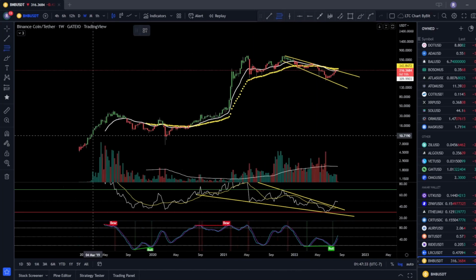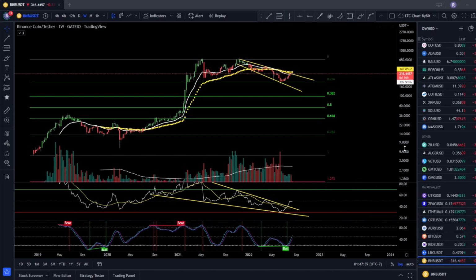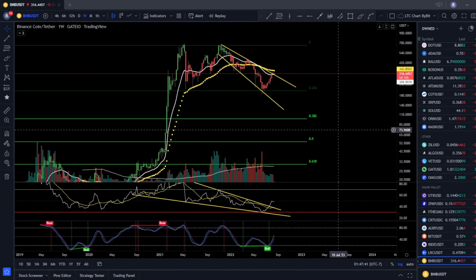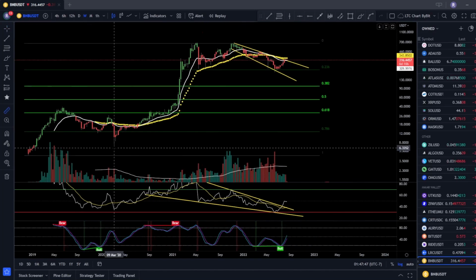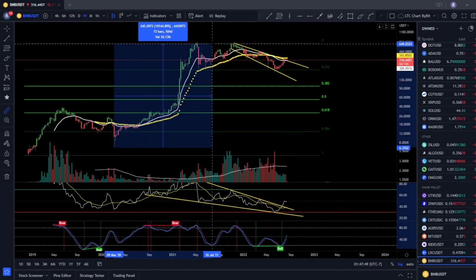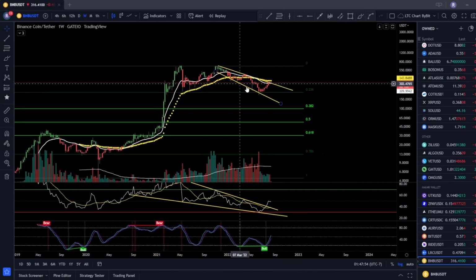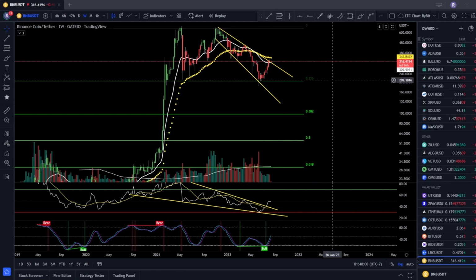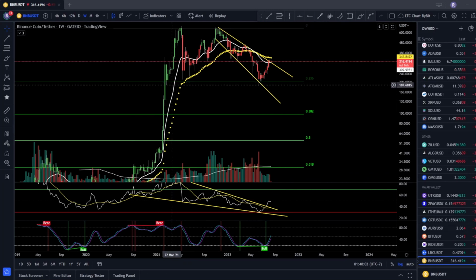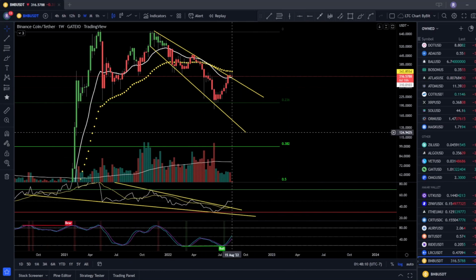I want to throw a fib on here from bottom all the way to top, and what I can see is something very bullish. We had a massive move with Binance over the last year. Let's go from the crash all the way to the top. Man, 10,000%. Some people made some money. Now we're having a drop, but as of right now, we held the 236, which is super bullish. So yeah, that's great. Held the 236, and we are in a falling broadening wedge.